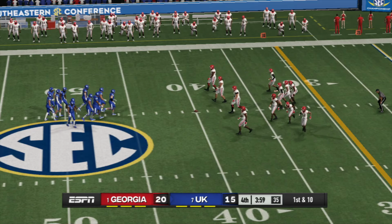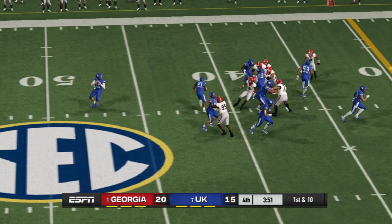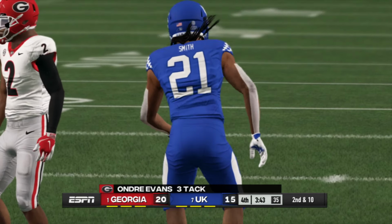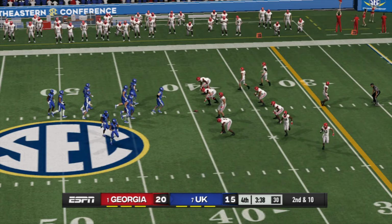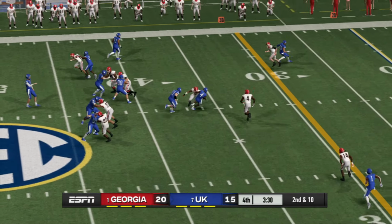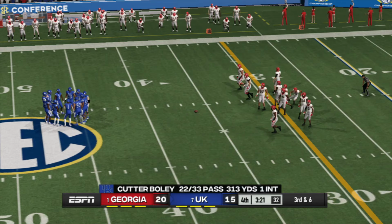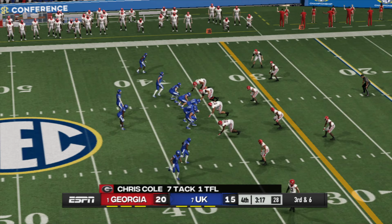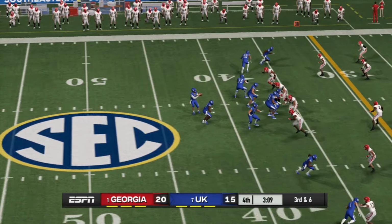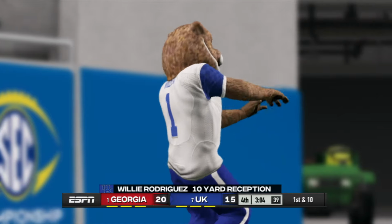So let's see how the defense responds now. It's first down and 10. Smith takes it right side, and he's taken down at the 40-yard line. And he's punished. Third down now, and they need to get it down to the 30. He's pushed out of bounds right around the 26-yard line.